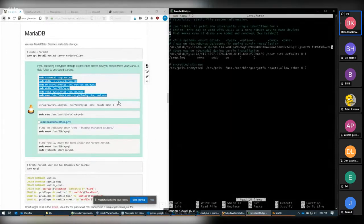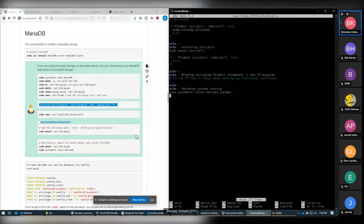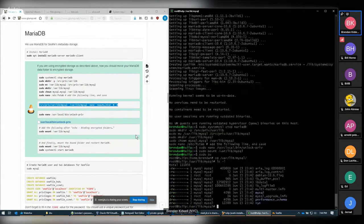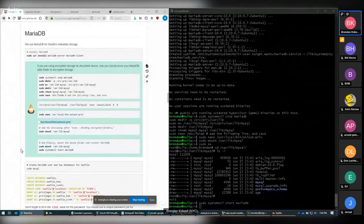And paste in the fstab entry. And then I need to add in here, take out this comment and say we need to mount /var/lib/mysql. And that worked. And let's go into that folder. There's my MySQL data, still there. And start my Maria back up. And now Maria is installed, but it's not configured yet.